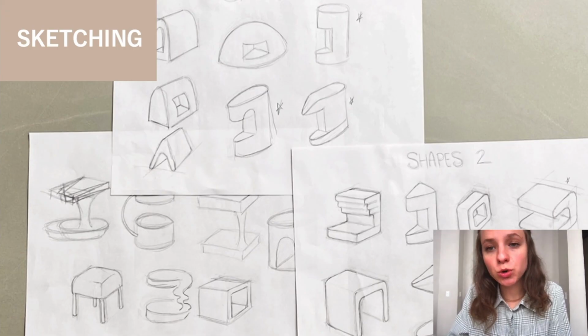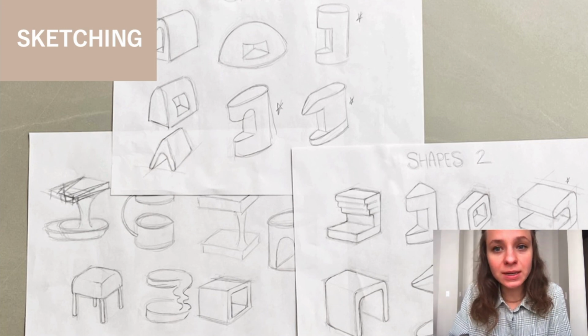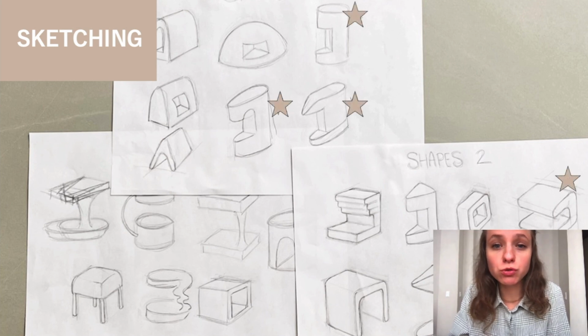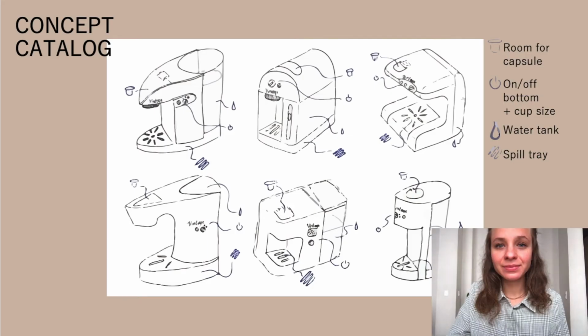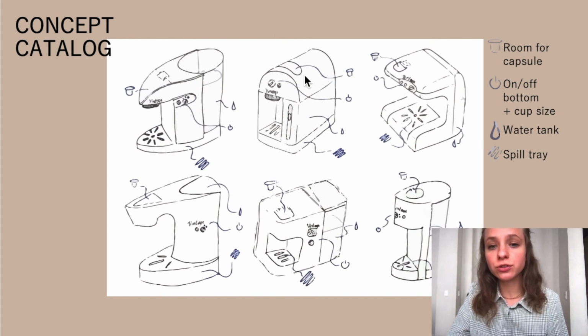With this defined scope, I began exploring the solution space through brainstorming and sketching. The drawings shown are a selection of these, since they contain my personal favorites that I have chosen to work on. The highlighted or starred forms are explored further into a concept catalog. This time, the shapes were drawn into concepts, including placement of the essential means for the required functions, such as room for capsules, on and off button, water tank and spill tray.